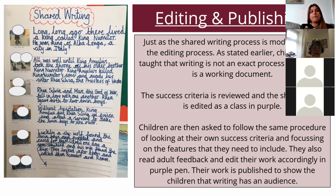We don't do any more than 1 or 2, depending on the child and their ability, 1 or 2 things to work on, because if they've got lots of things that they haven't got in their writing, we don't want it to affect their self-esteem. Everyone has the same amount to work on for that particular genre.